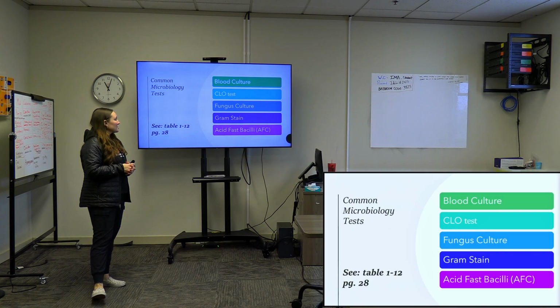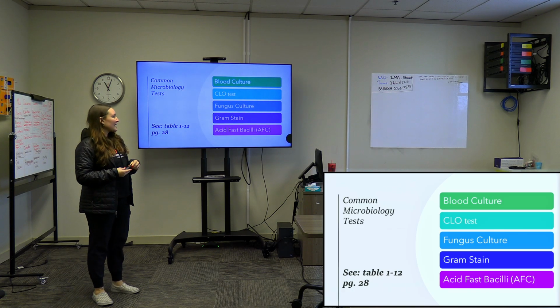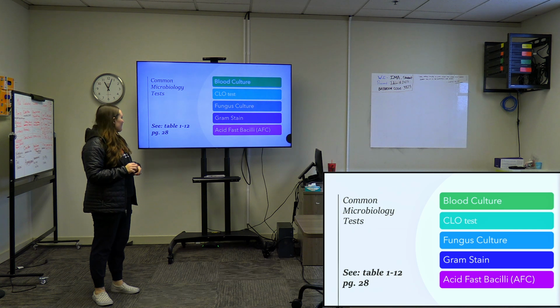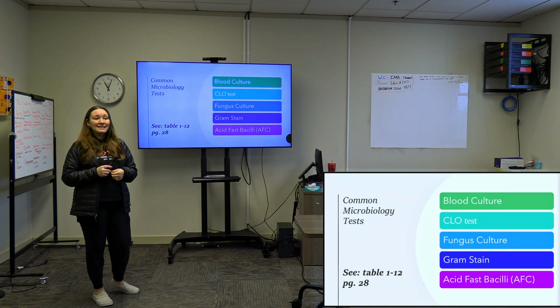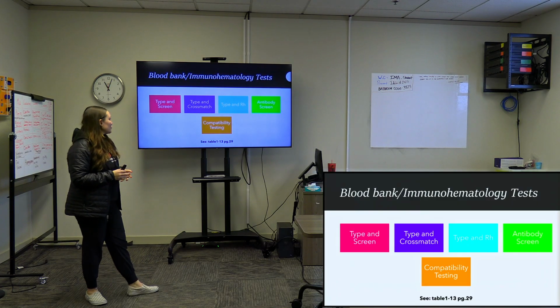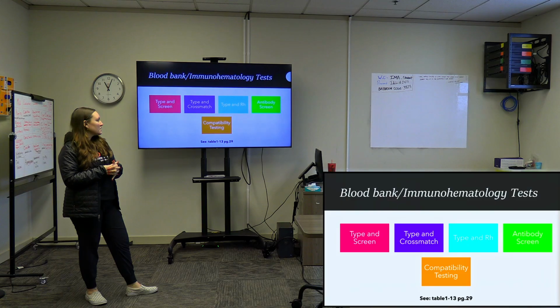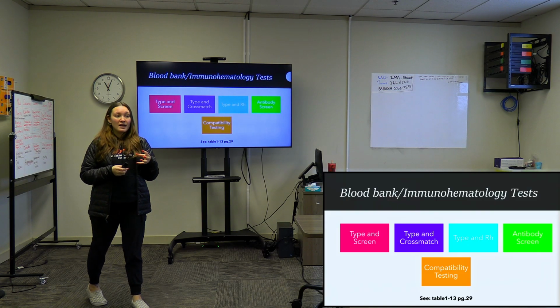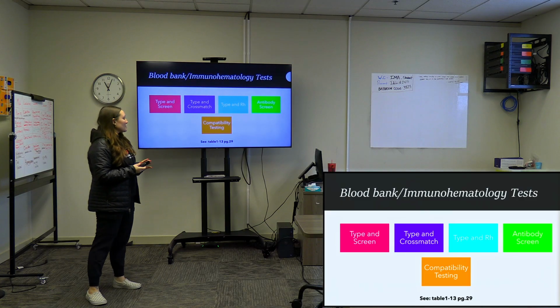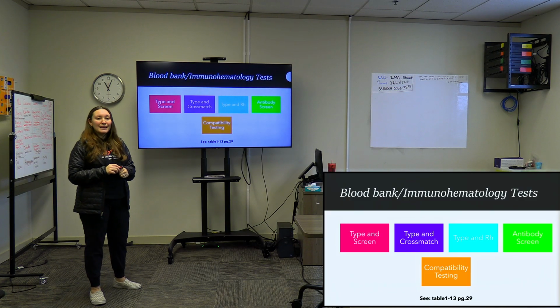Common microbiology tests include blood cultures, fungus cultures, CLO tests, which is a breath test, gram stains, and acid-fast bacilli. Table 1-12, page 28. Blood bank and immunohematology tests include type and screens, type and cross-match, which are the same thing we'll talk about a little later. Type and Rh, so the blood type and whether they have the Rh factor or not. Antibody screen, and compatibility testing. Table 1-13, page 29.